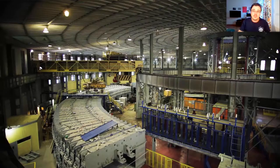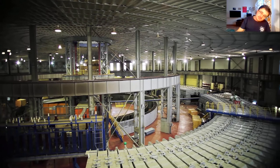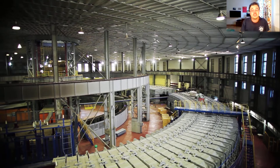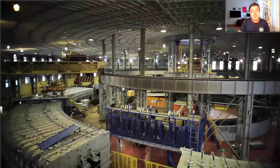So here on this picture, you can see the first cyclic accelerator, which is called the synchrophasotron, and it was built in the middle of the 20th century, and it was a huge machine. The weight of it is 36,000 tons, so it's quite a big magnet. But now, of course, we use other techniques, not as big as this.